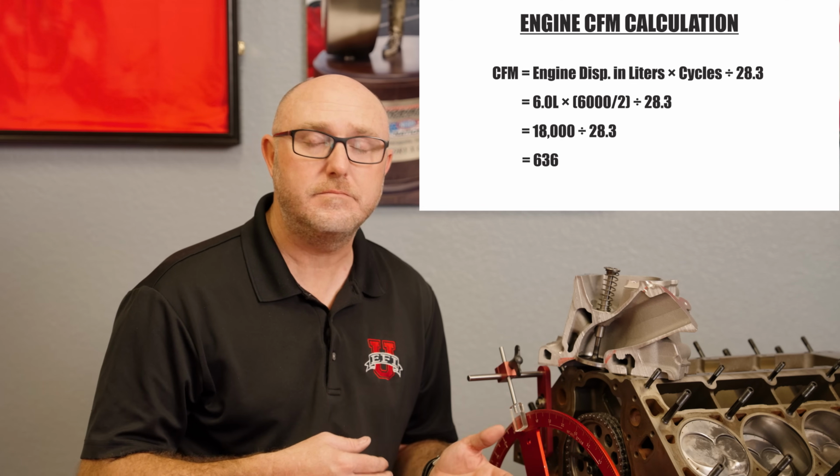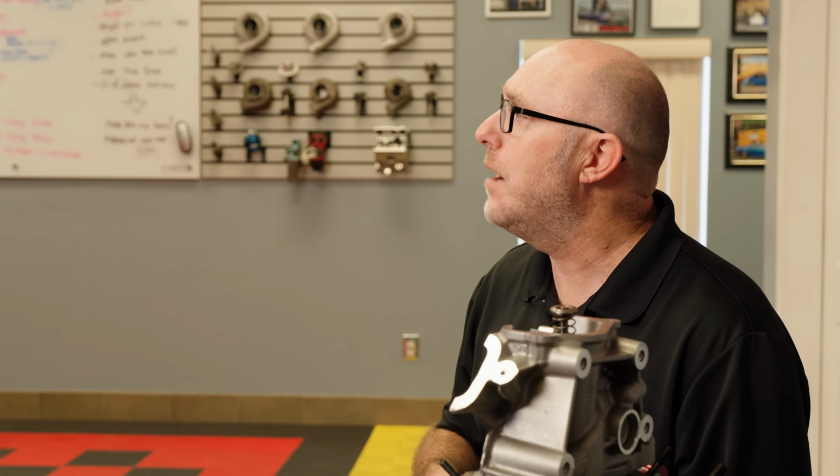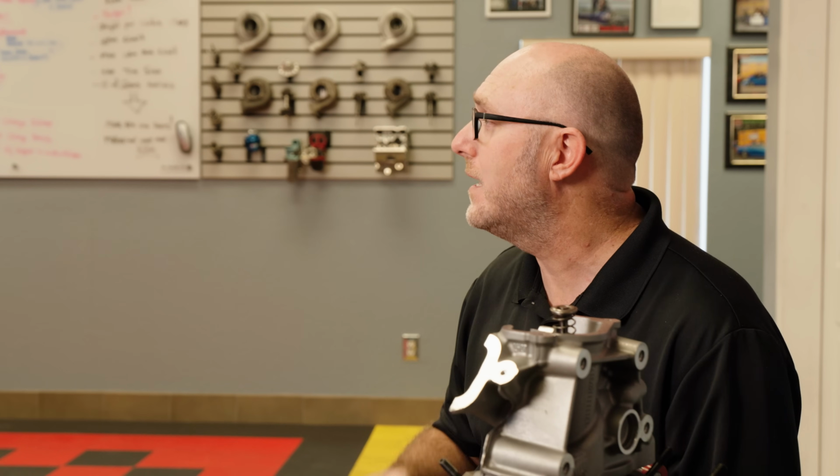If your engine speed's higher than or lower than 6,000, it's going to change the airflow. Or if your displacement is bigger or smaller than 6 liters, it will also change the airflow. Using this math formula allows us to figure out how much air we should be moving for any given size engine and engine speed.